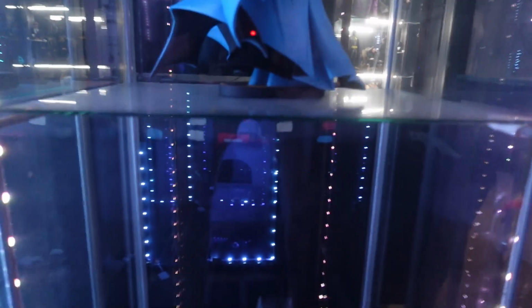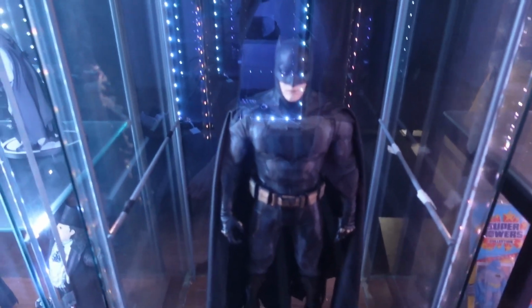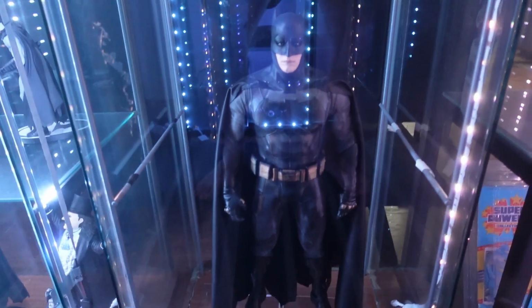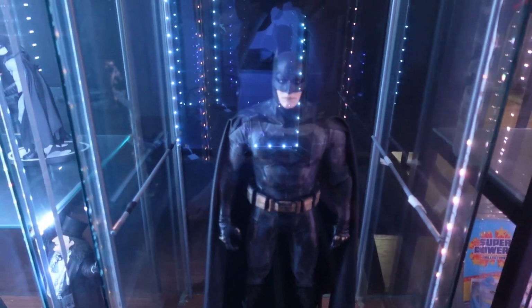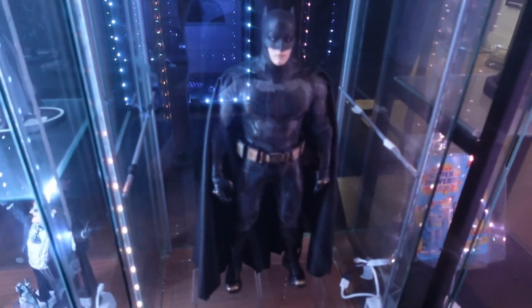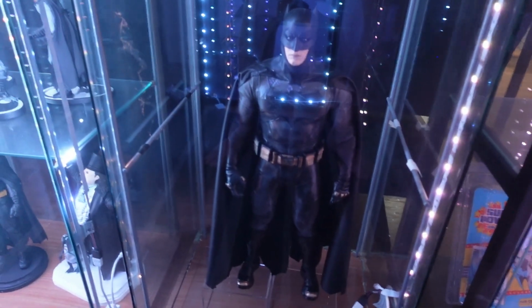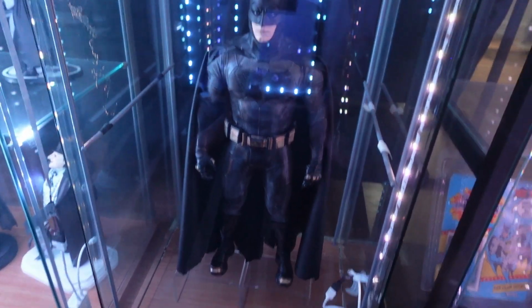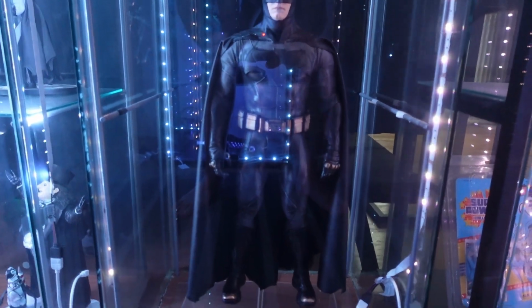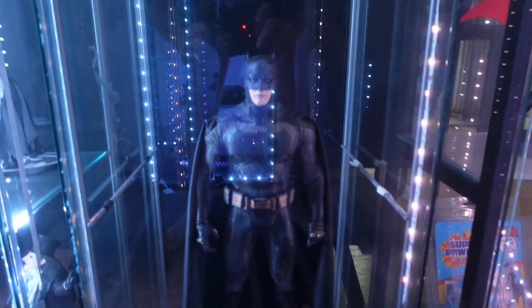And then here we have, I believe this is 18 inches tall, the Ben Affleck Batman. I believe this was a Jakks Pacific. I just redid it, added some paint, ripped off the cape, and it looks so much better. There's a lot of people that redid this. You can check them out online. There's a lot of people on YouTube that redid this figure, and it's really cool.